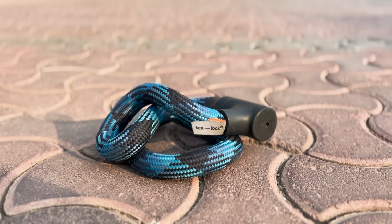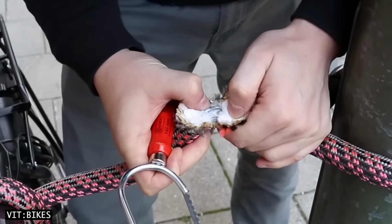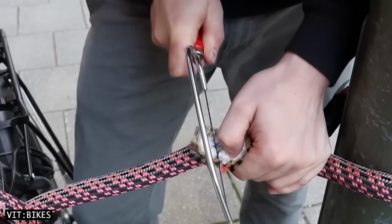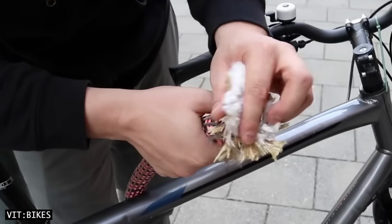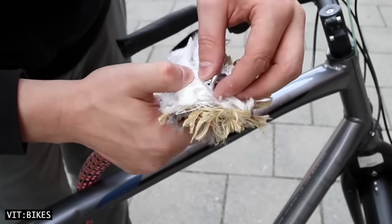I'm quite happy with the Tex lock. It's a bit heavy, but it's long enough to secure both Laura and my bikes around a post. The woven texture shell and flexible design help the inner chain be resistant to hacksaws, crowbars, and car jack attacks. Any power tools will, of course, cut through in no time, but the large diameter of the lock should be a deterrent.